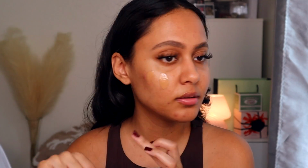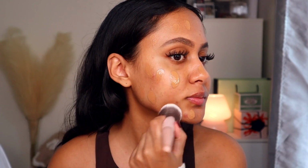Okay, so I'm gonna start with one pump. I'm just gonna put it on the back of my hand. Ooh, actually the pump, if you do one full pump, it definitely comes out a lot more product than I thought. And as you can see, it's pretty runny. It's liquidy, but it's still kind of on the thicker side. It's almost feeling like a gel-like finish, if that makes sense.